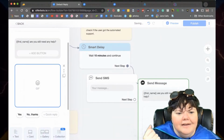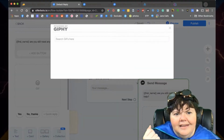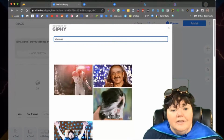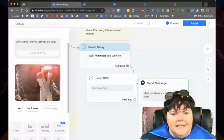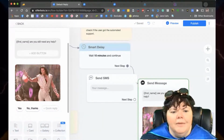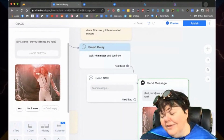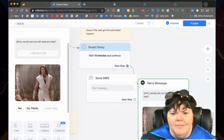There's a GIF right here. Add GIF. Oh my gosh. Oh, fabulous. So you can type in "fabulous" and get a GIF right there. Oh, do you know how many hours I have spent searching for the right GIF, downloading it in the proper way, putting it in my file and then putting it in ManyChat? You just don't even know how much that makes me happy.